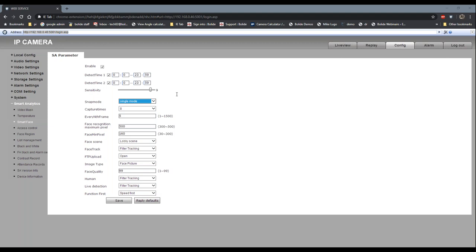So capture times, how many times it's going to capture a picture to enter into the database, right? And then how many frames per second? So you're going 30 frames per second, you know? And then we have it set by default to catch every fifth frame, right? So the fifth frame out of a 30 frame per second video is what it's going to take that snapshot as.